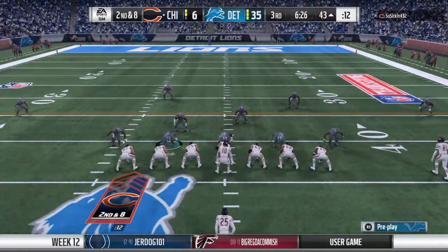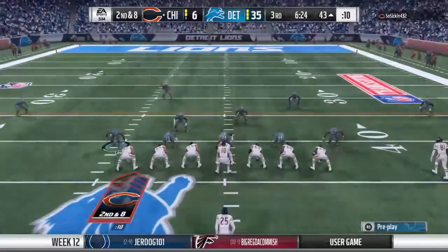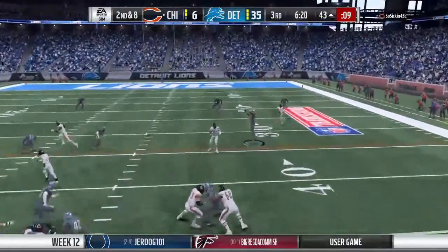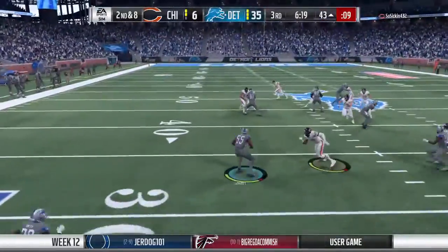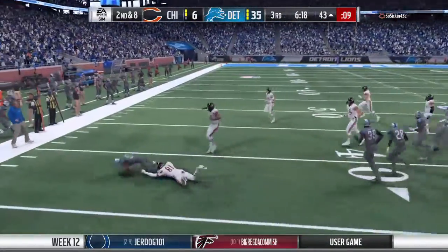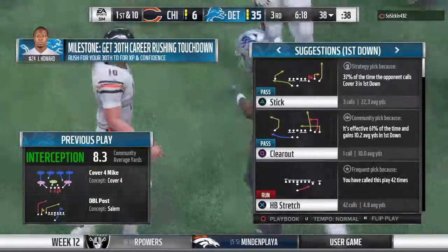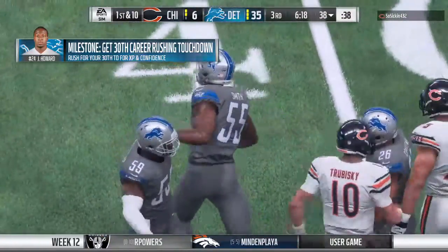All right, here we go. Blue 90. Throwing here, Trubisky. And now here is another interception. Picked off here at the 32. And this one will be returned to right around the 38-yard line.